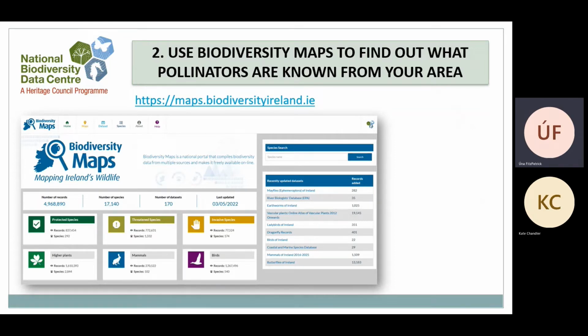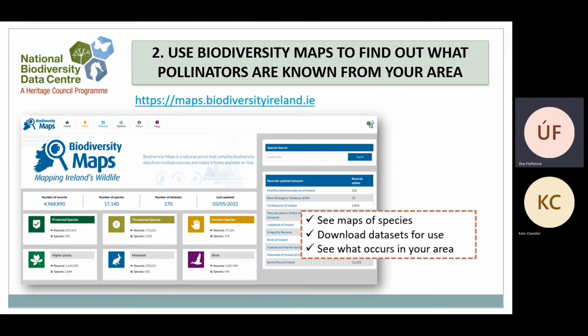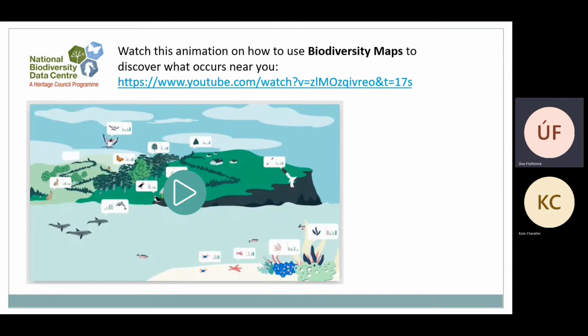And within the online system, you can see maps of any of the species that you're interested in. You can download data sets for use, and you can also see what occurs in your local area. And if you want to do that, you can watch this little animation that was created by the centre on how to use Biodiversity Maps to discover what occurs near you.